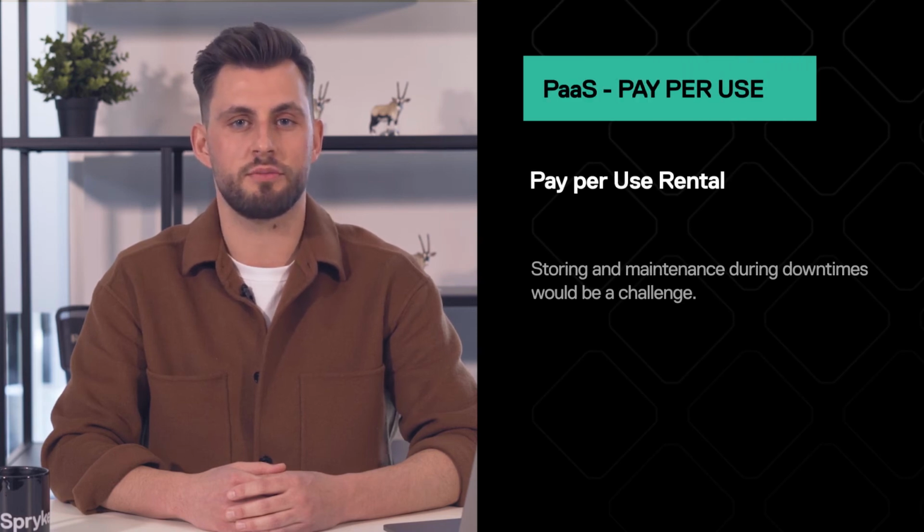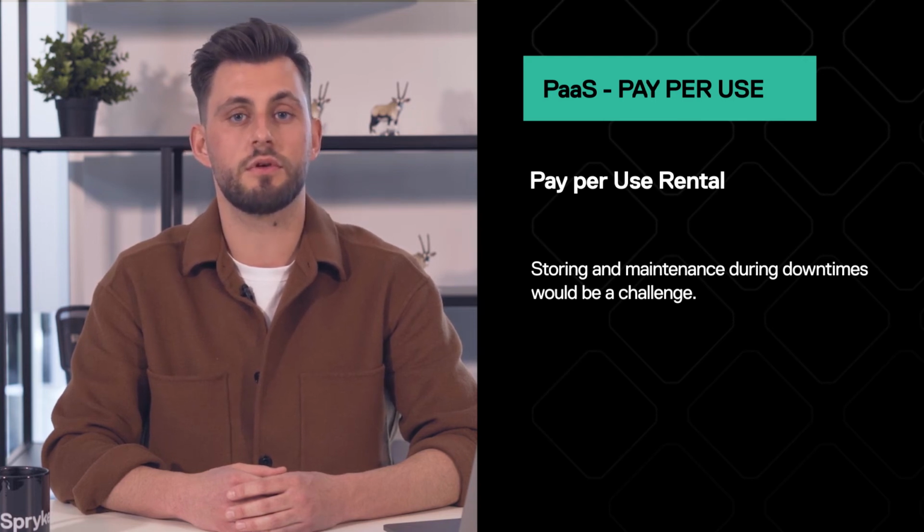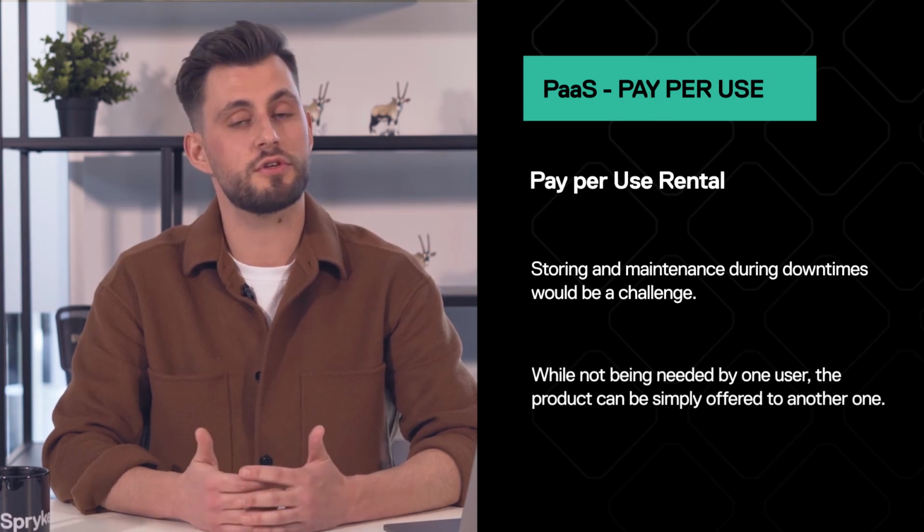Pay-per-use is especially relevant when the demand for a product or service is rather sporadic and full ownership would not be attractive, for example, due to the high purchasing price or maintenance cost. For products such as big machines, where even storing and maintenance during downtimes would be a challenge, another more traditional form of pay-per-use can be attractive: rental. While not being needed by one user, the product can be simply offered to another one.